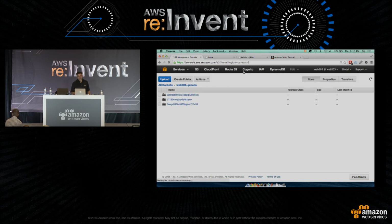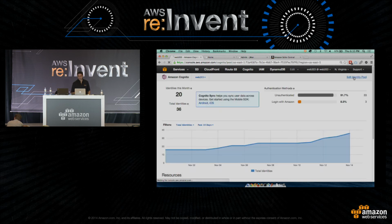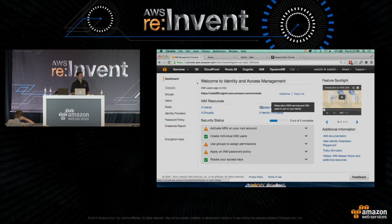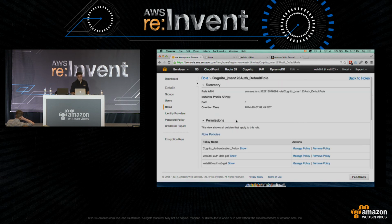So if we come back to Cognito, we can look at the identity pool again, and we'll see that it has that app ID here. Again, that's the association. This app ID is tied to that login with Amazon account. And then if we go back to IAM, again, Cognito is going to create some roles for you. If we go to IAM, we have the auth role.